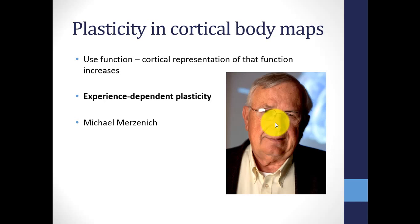And what they see is the more they practice with certain digits, so for instance, if they use a finger to touch things more frequently, that is a change in real time that's actually happening. And you see that the representation on the somatosensory cortex for that particular digit that they were practicing with more actually increases. It's a very clear demonstration of the continuous change as a function of the stimulation that's occurring.